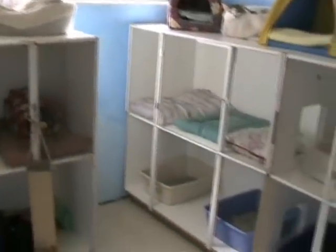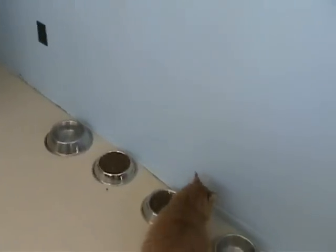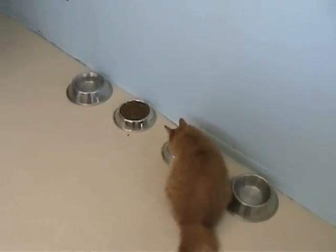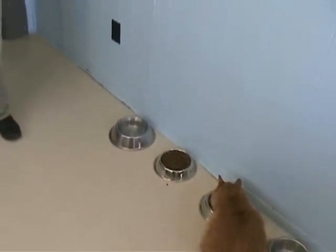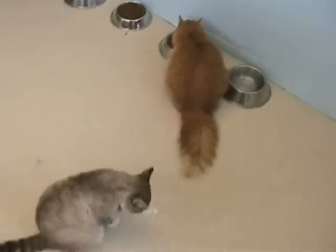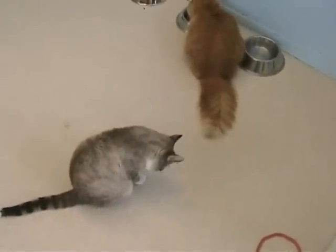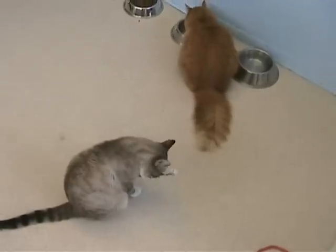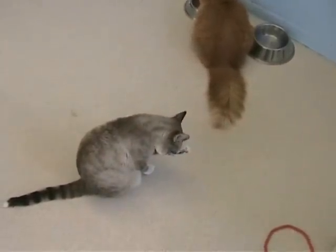And down here we have some of the food and water, and one of the cats is having lunch. They all enjoy a good feed here. And down there on the floor we have a very, very attractive cat having a little wash. Looks like a Balinese. I don't think it is, but it might be.